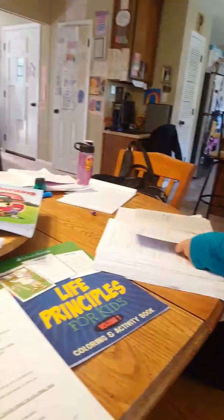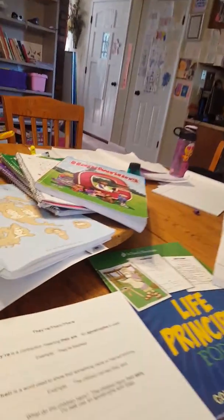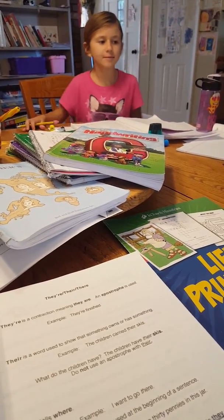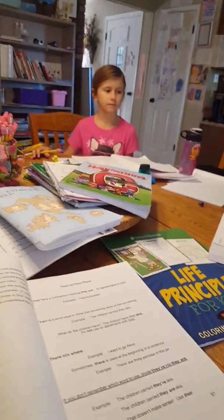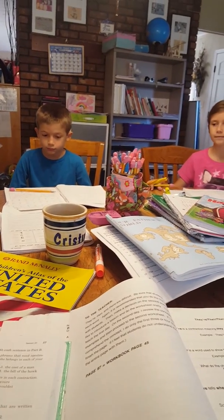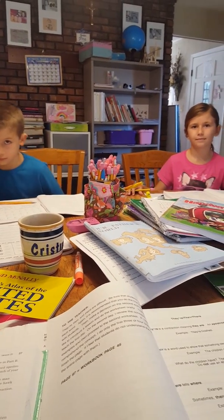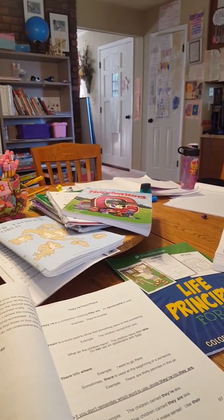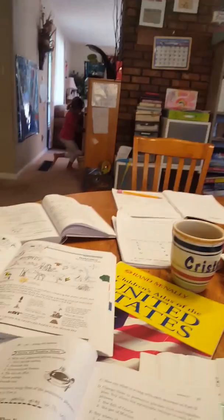So anyway, we do a read aloud after school is done, and our second book in that series, we were sad to move on from the Patricia St. John series that we read before because we were in a book hole, what she calls book hole.